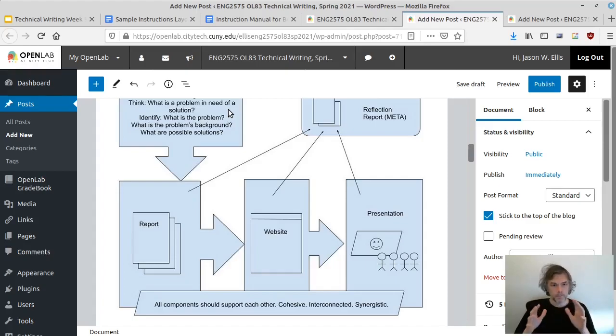Now, once you've identified that problem, you're going to be researching it. Much of the research skills that you've already developed in your previous English classes, and on our earlier projects, the article summary project and the expanded definition project, will feed into a report. This will be a technical report in which you identify a problem and present a set of possible solutions you find in your research.